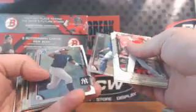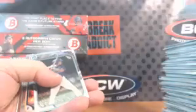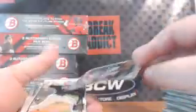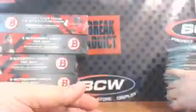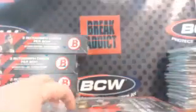See a refractor back here. Maybe it's an auto. Andrew Velasquez, mini for the Rays. Harold Ramirez refractor for the Pirates, 26 of 499. Yeah, this is the pick your team one. All teams weren't $25, but some were towards the end, the lesser teams. I wish I could do one where all the teams are $25. That'd be nice. That was a good box. Mini auto in that one. Shoot.